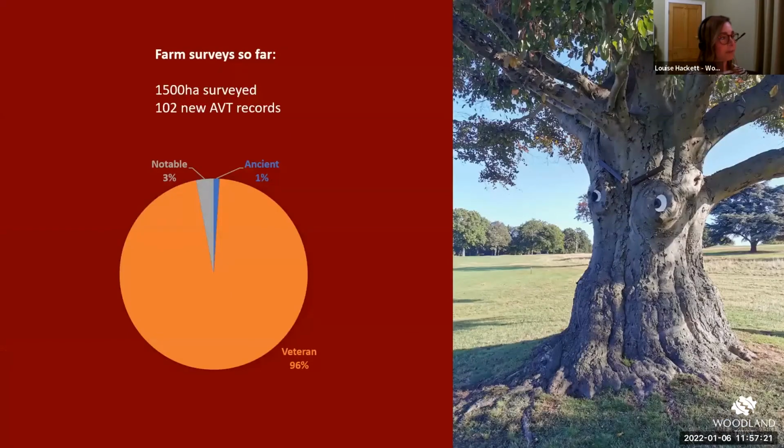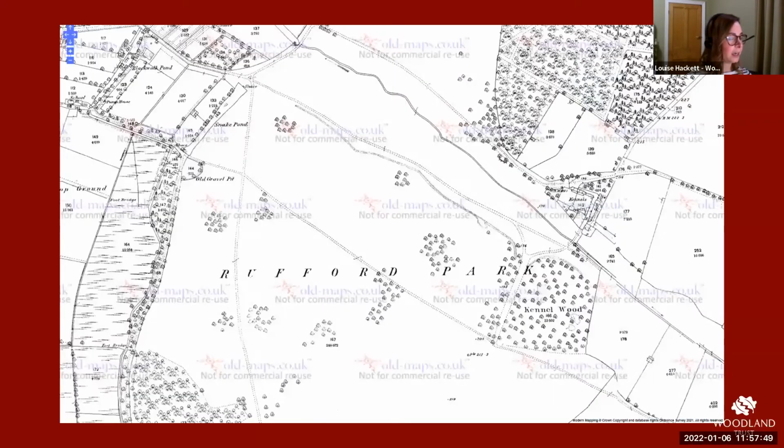So so far in the project, I've covered over 1,500 hectares and at the moment, just over 100 new ancient or veteran tree records. I've also recorded some notable, but the vast majority of what I'm finding in the farm landscape is certainly veteran trees, with a small scattering of ancient. And that's pretty much what I was expecting, to be honest.